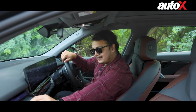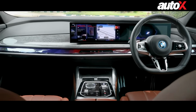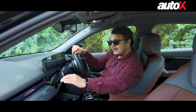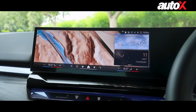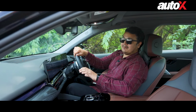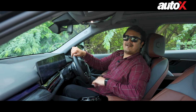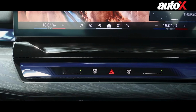So this lighting element pretty much wraps around you throughout the entire cabin. In the 7 Series, it's a continuous strip of light, but in the 5 Series, it sort of breaks down over here as the infotainment system is slightly lower. But that is really nitpicking at this point because the lights are fantastic. These are one of the best lights I've seen in a cabin in this segment.